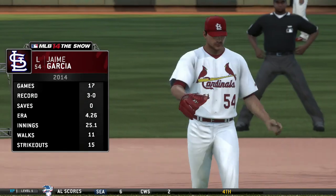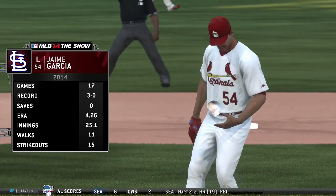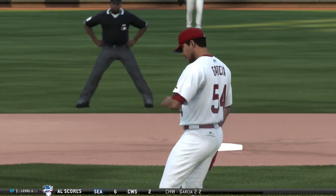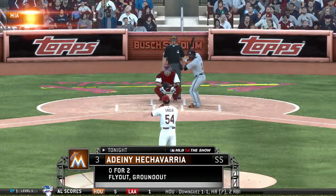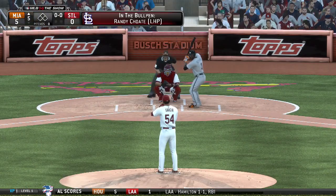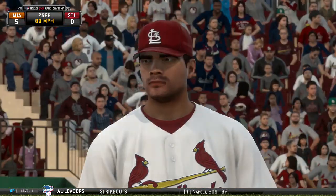Jaime Garcia is going to take over here in inning number 5, as it's going to be up to their bullpen to try and keep him in the game here. Adeiny Echeverria will make his way towards the box to lead off the 5th. Shortstop, Adeiny Echeverria. And this is taken outside for ball one.